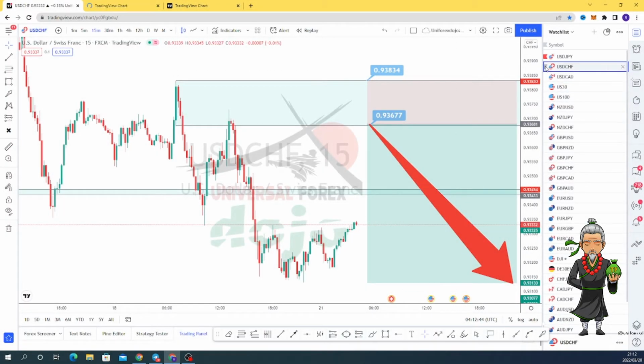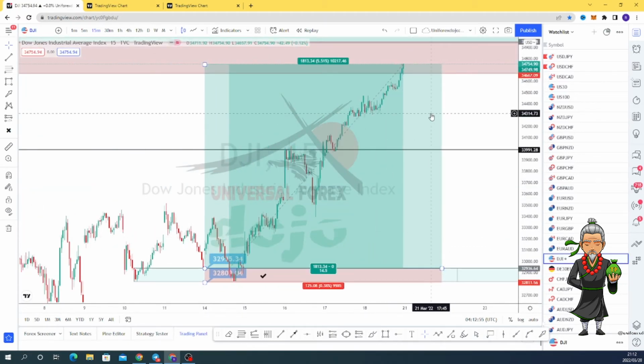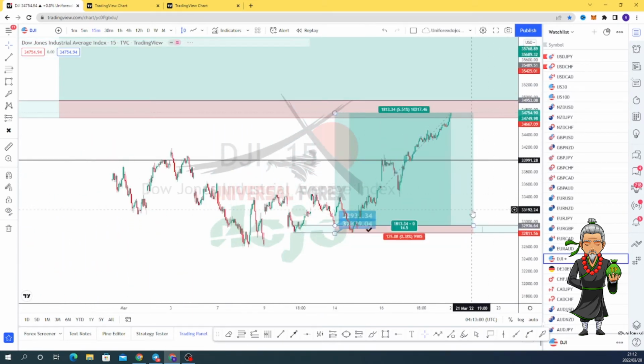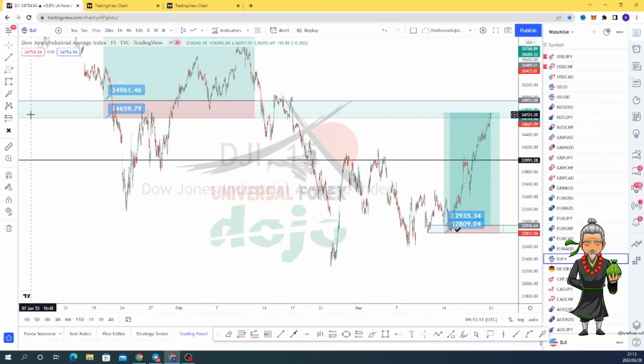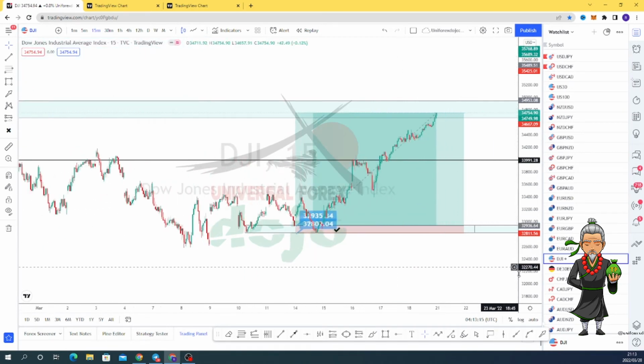So yeah, let me jump over to the other pairs that you guys love. With DJI, it's been going up. We hit 14R now. Potentially go even further up. And now it's already at the 46579 zone that we were looking at previously. This was also a win trade. I just don't know why I never marked it, but we are here now.